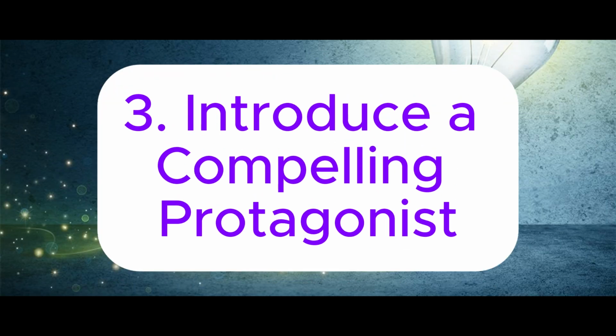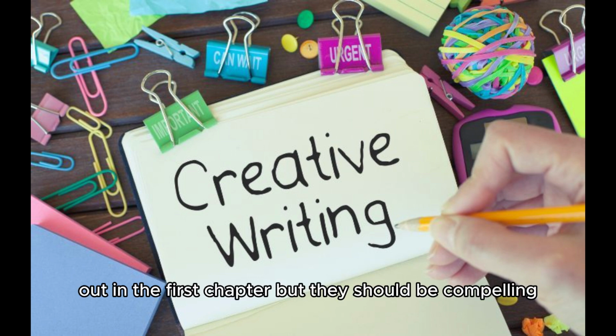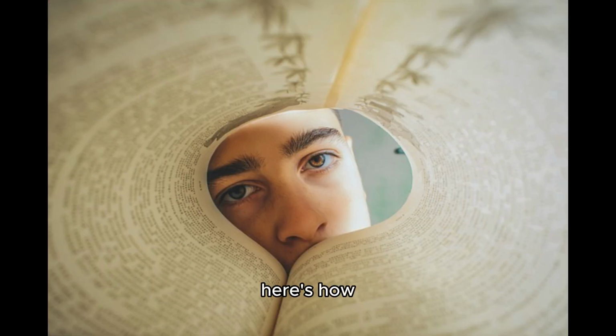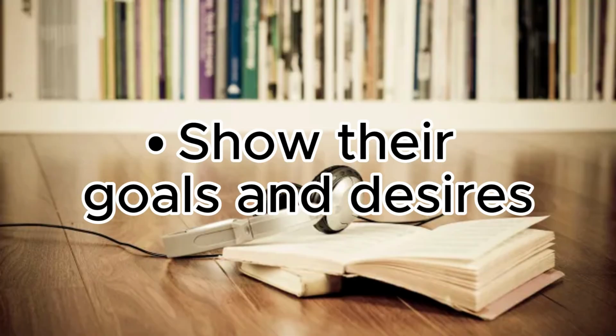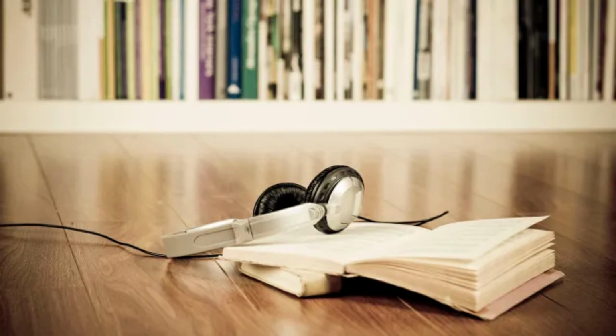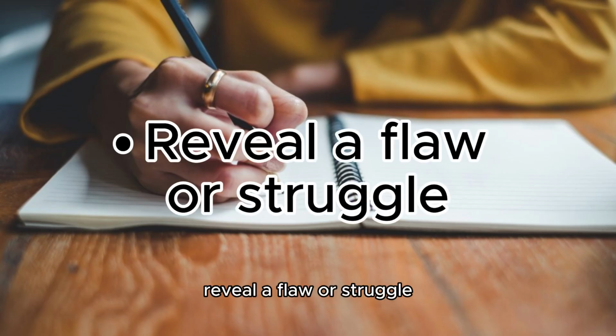3. Introduce a compelling protagonist. Readers connect with characters, not just plots. Your protagonist doesn't have to be fully fleshed out in the first chapter, but they should be compelling enough to make readers want to know more. Here's how. Show their goals and desires. What does your protagonist want? Whether it's something small, like winning a game, or monumental, like saving the world, giving them a clear goal makes them relatable.